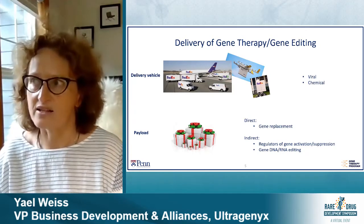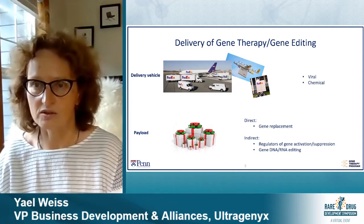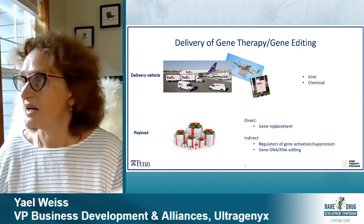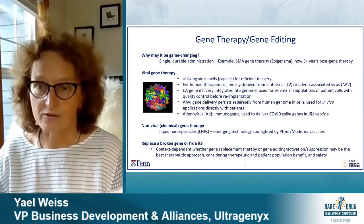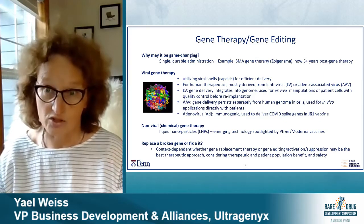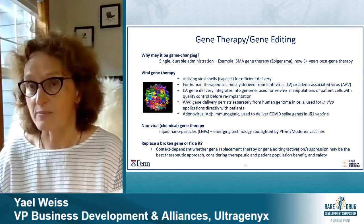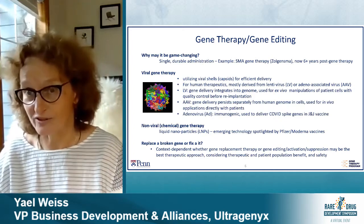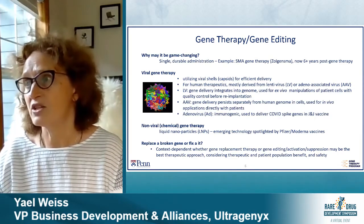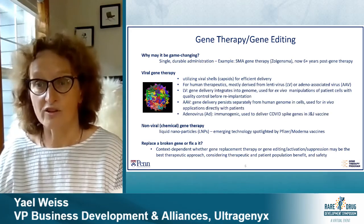And I'll focus on the delivery vehicle because I'd like you to understand the two major types of delivery vehicles that are used in gene therapy, and what the difference is between them. And when you're thinking of whether you're going to do gene therapy at all, and if you are going to do gene therapy, which capsid or which delivery vehicle you want to use, you need to understand the differences between them. So the two major delivery vehicles are both viruses.